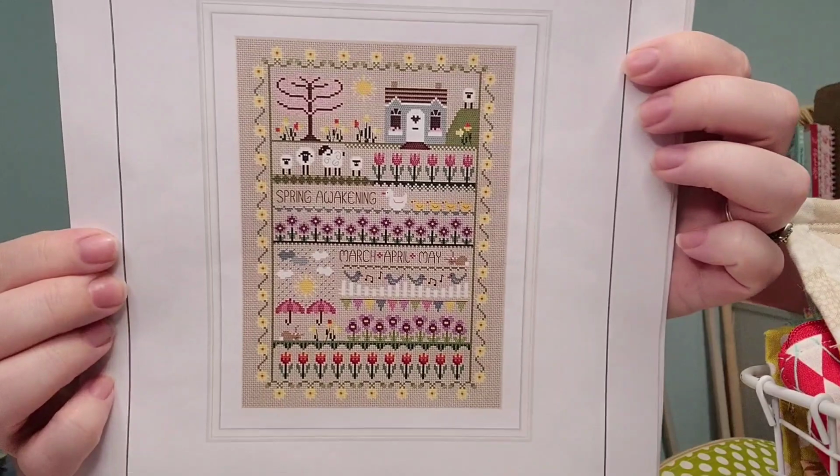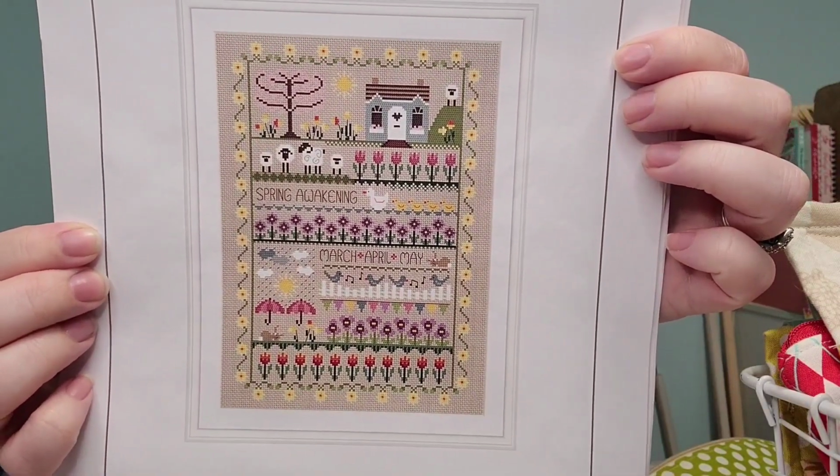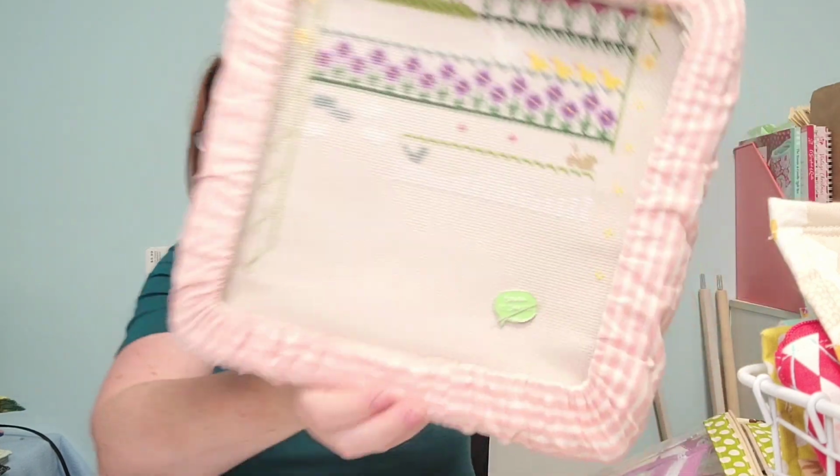Okay. Next up was Spring Awakening. So this was, okay, here's where the Mania stuff starts. I did Mania in 2020 and did not do it this year. It's not for me. I mean, it was fun once, but yeah, I won't do it again. So this is from Little Dove Designs. This is Spring Awakening. And this is still in the Q-Snap because I've still been working on it.